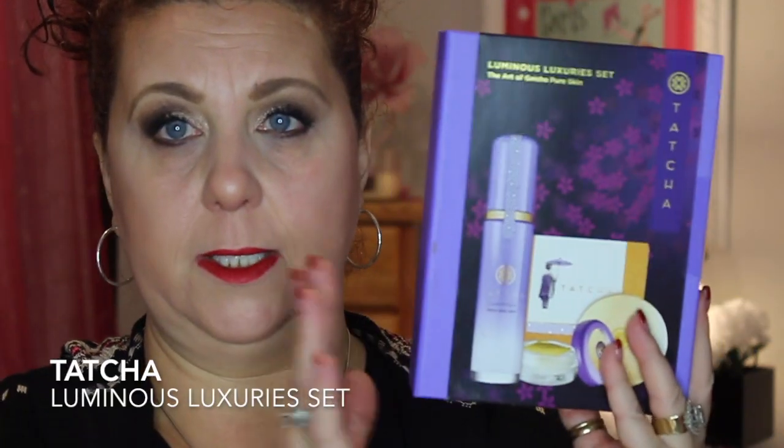And then from Sephora, I used my $25 off coupon gift card and purchased this little kit from Tatcha, and in it has the Luminous Dewy Skin Mist.